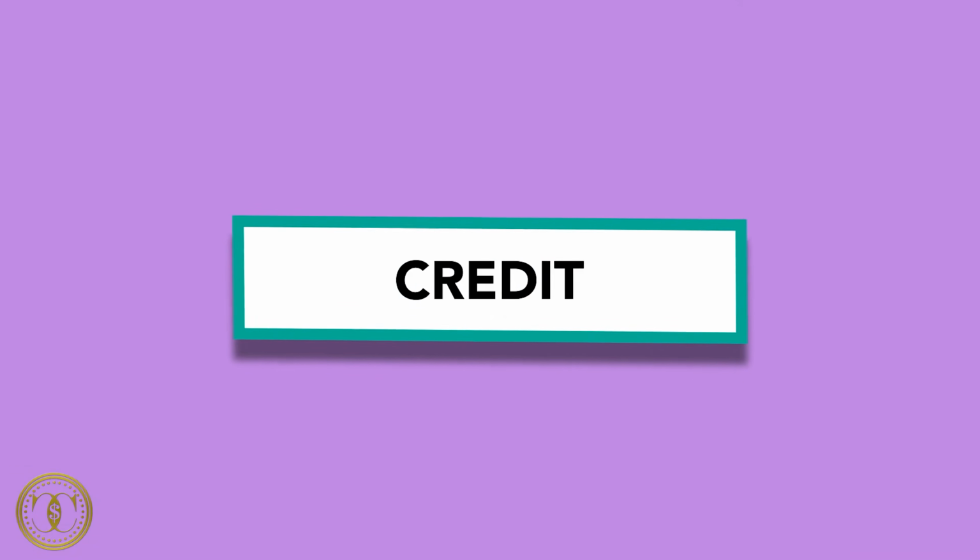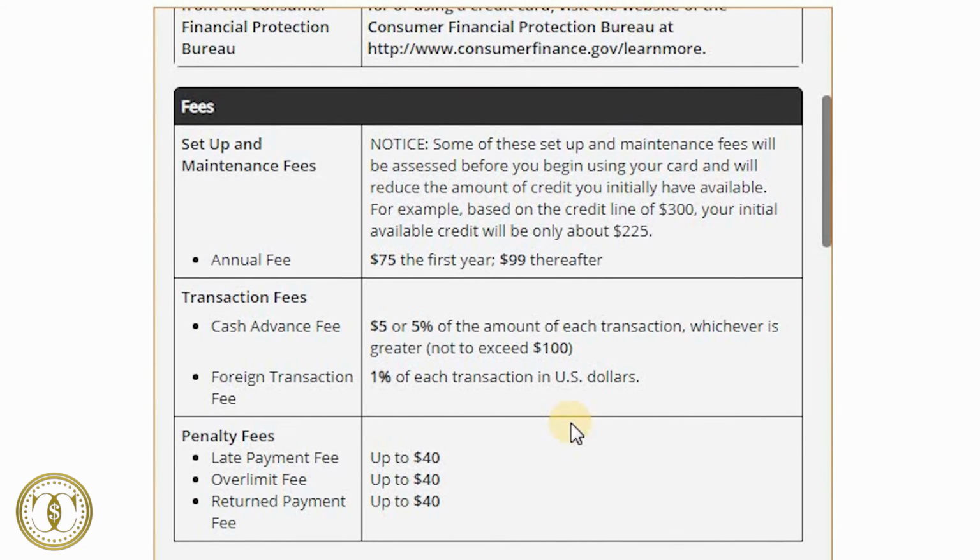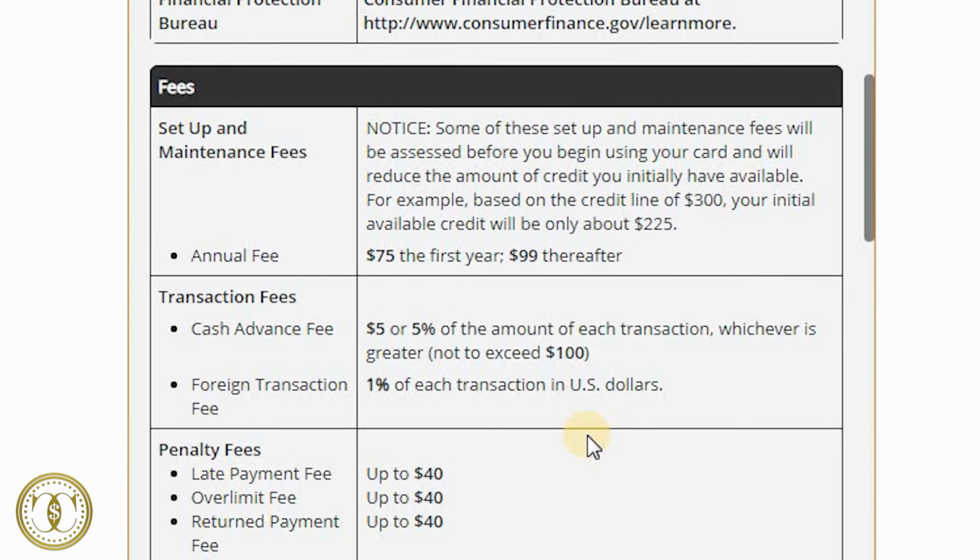The initial credit limit on this card is $300, and that's unsecured, as with all these other cards, so I won't mention that again. No money up front. There is a $40 over the limit fee, also a late fee of $40 and a return check fee of $40. And First Electronic is the card issuing bank.